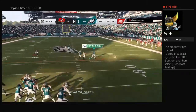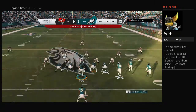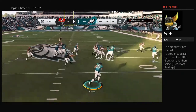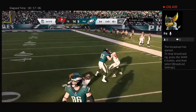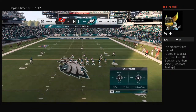Now Wentz. It's caught by Aguilar. And brought down, but not before reaching the 45-yard line. 19 yards the pick up there. Move the chains. On first down, they run with Howard. And he's able to get across midfield and down into Buccaneer territory. It's a 7-yard carry to set them up with a 2nd and 3.